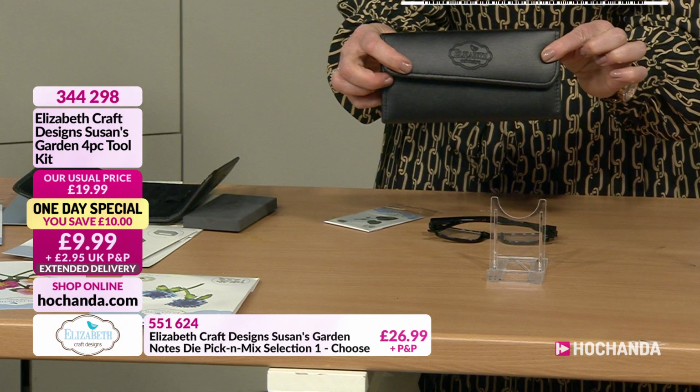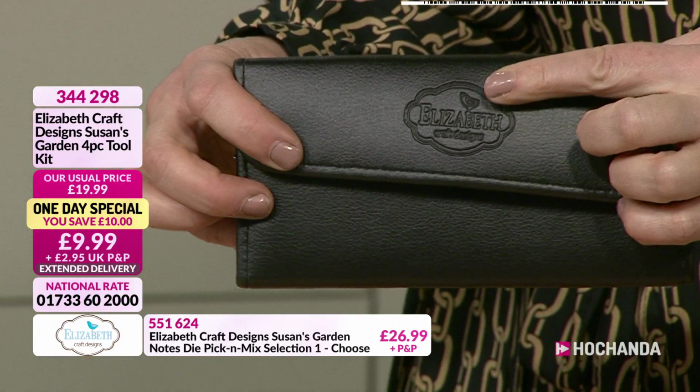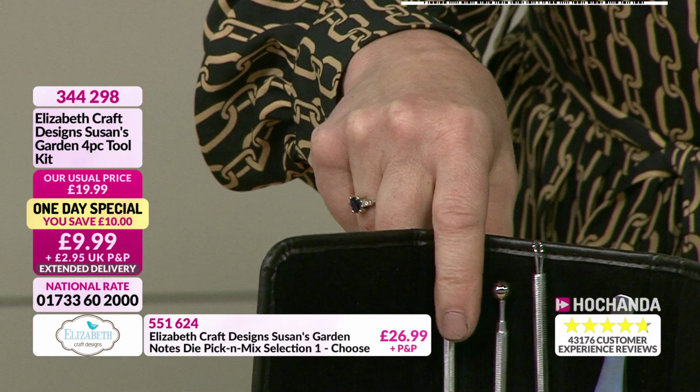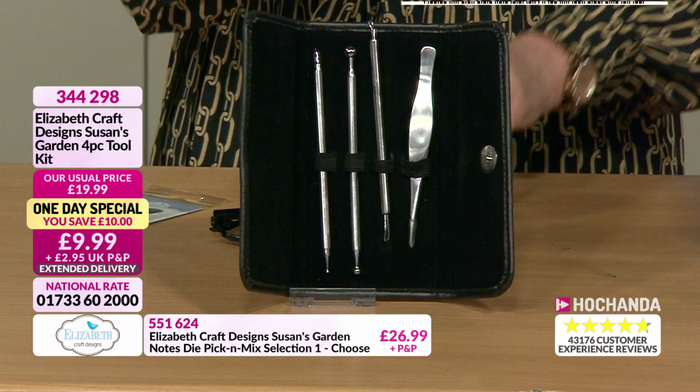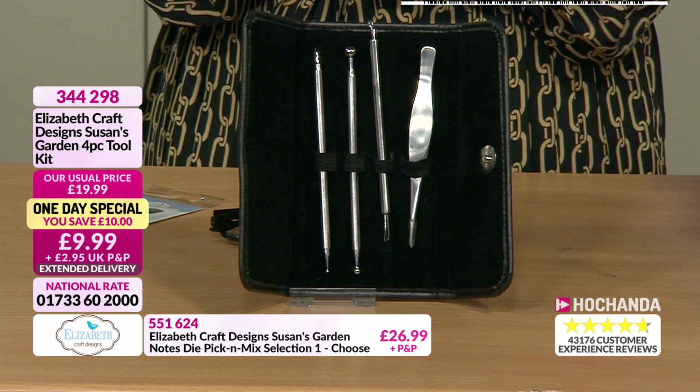And you can see that Paula was using that to actually shape the flowers and leaves. Got that emblem on there as well. Just makes it very special. £9.99, that's all it is. 344298 is the item number, and you are saving £10. We're extremely busy on that.